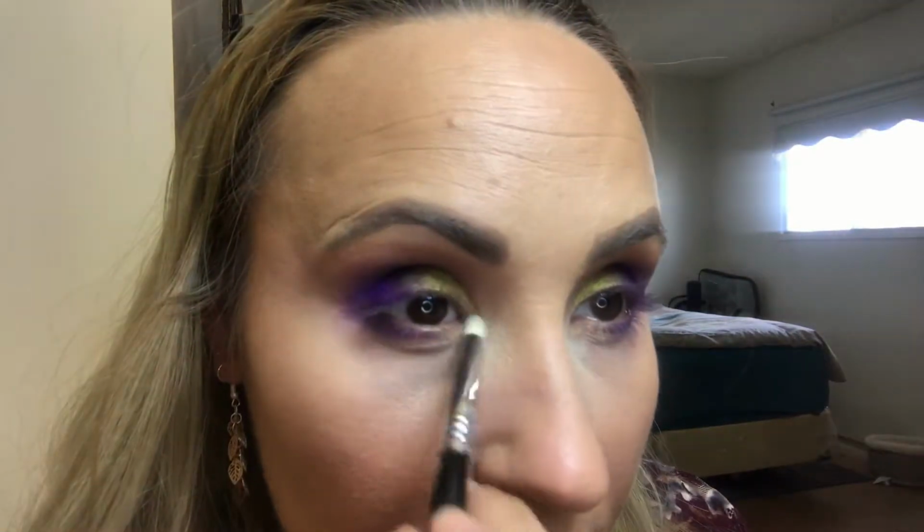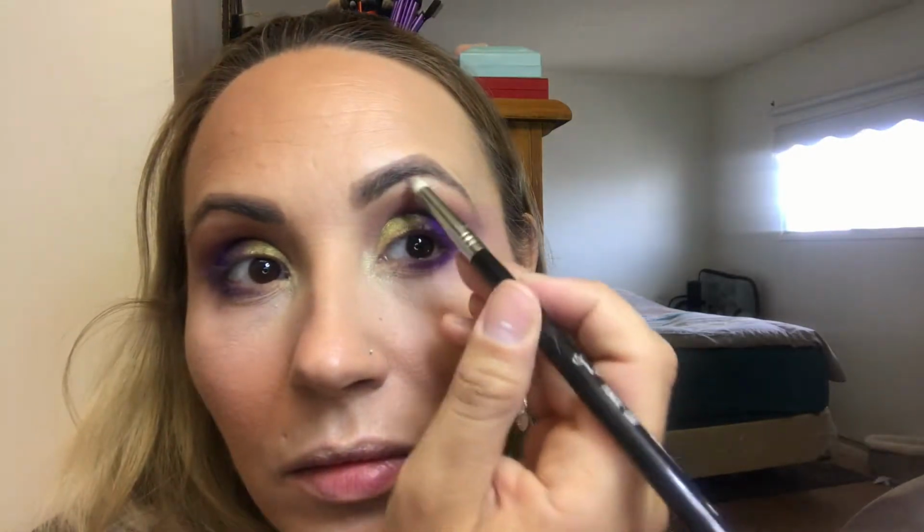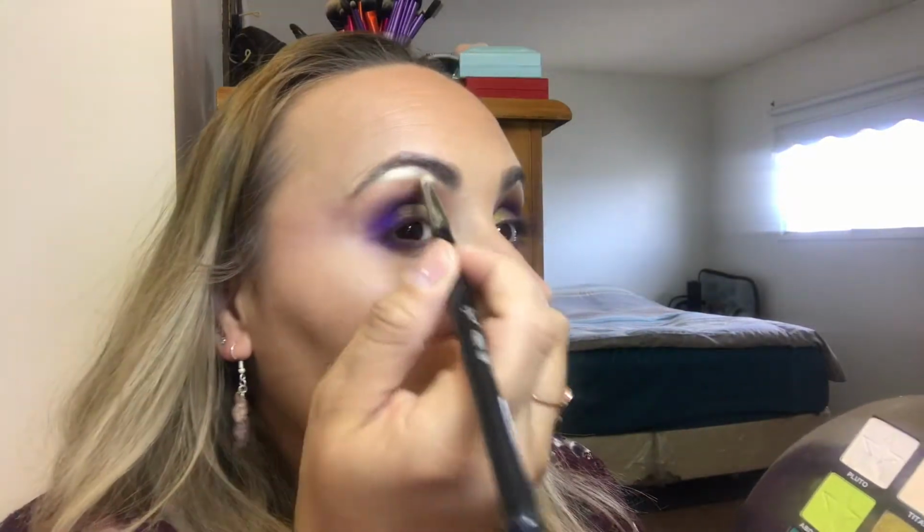I'm going to try using Interstellar. See what that looks like. I'm just going to take a small brush, if I can find a clean one. So let's use this little pencil brush by Sigma. Interstellar here. And it's kind of a gold white shade, which is actually really pretty. There we go. Okay, so then we are going to do lashes and we will be right back.